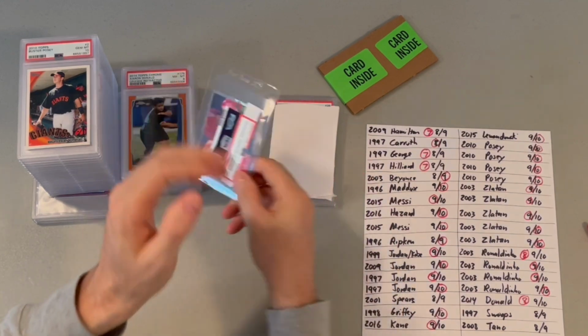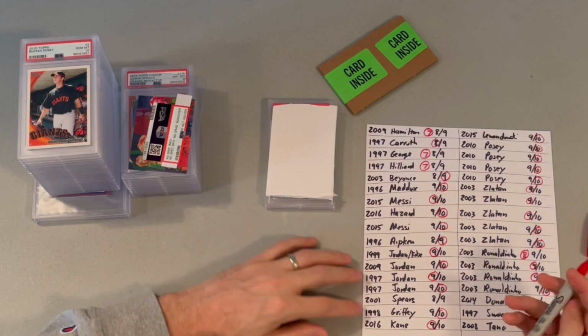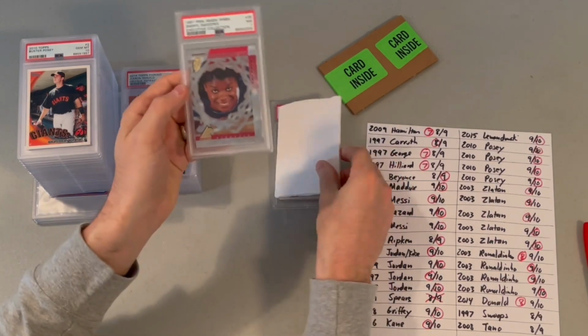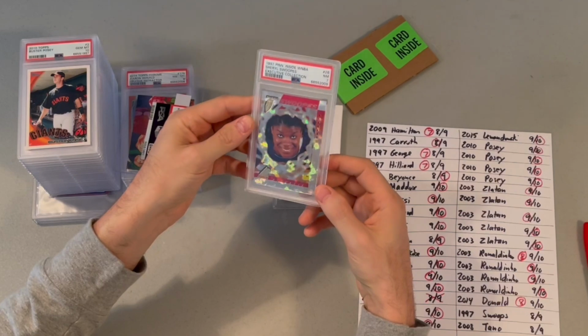I looked at the pop report before sending it in. They had never graded one, so I was hoping that this would be the first, and then I could list it as a Britney Spears, first year card, pop 1. That's something you can set your own asking price on. And the order is going to finish on 3 ladies, and the ladies did not do very well for me.